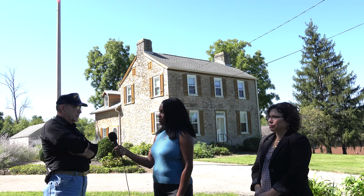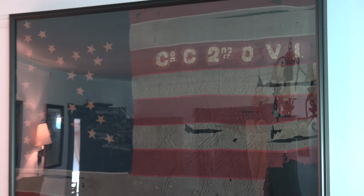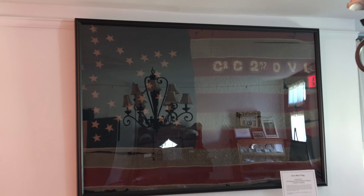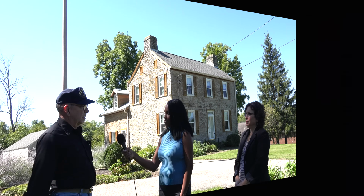That was a flag that the Goshen Civil War group took into battle. They fought many battles in the Civil War, and that's the flag they brought back with them when the war was over. It was given to us about 25 years ago. This fellow's grandfather served in that unit, so we proudly display that in there.